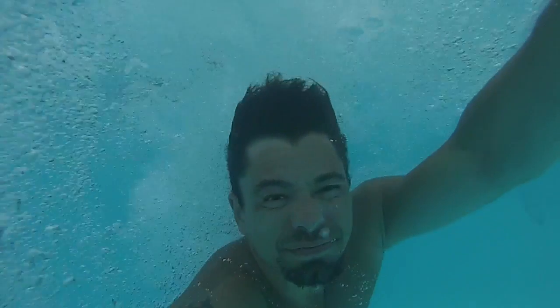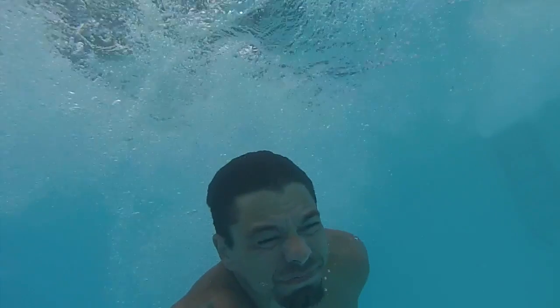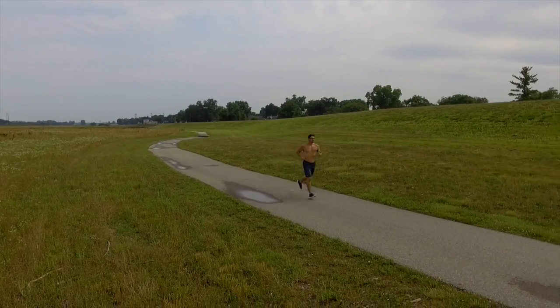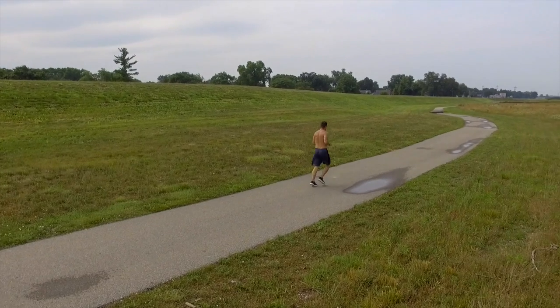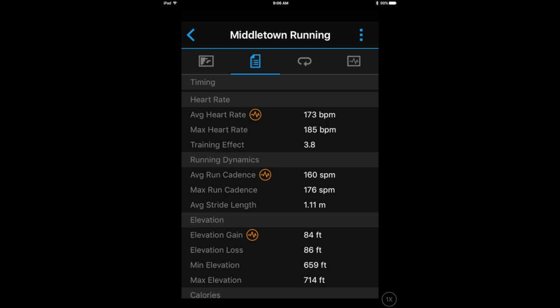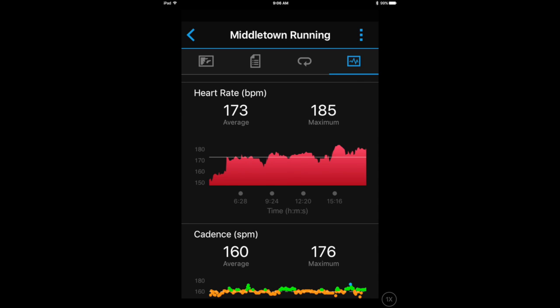So for both running and cycling, the data felt a little bit more accurate and detailed than my Garmin Vivoactive HR, which has been my go-to fitness tracker here for a couple of months. The heart rate data seemed a little bit more dialed in on the 735. And then, of course, you get the additional running and cycling metrics that you won't get with the Vivoactive HR. So the heart rate data, the distance, all of the sensors seemed to work and work well, giving me very accurate and detailed perspectives of all of my exercise.